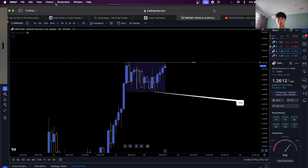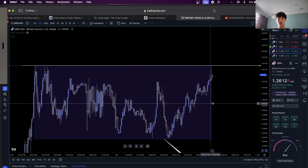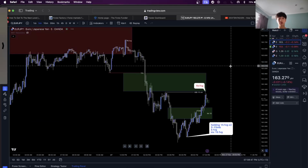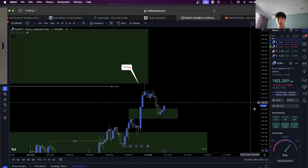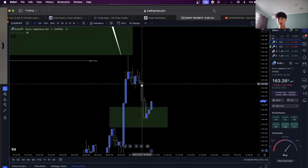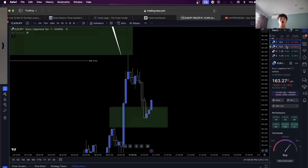GU, I'm keen to see it come up to this previous weekly high, sweep it, and give us a little structure showing that it wants to go to the downside. But yeah, man, see what happens, bro. If it disrespects this stuff and breaks structure, that's pretty mean.